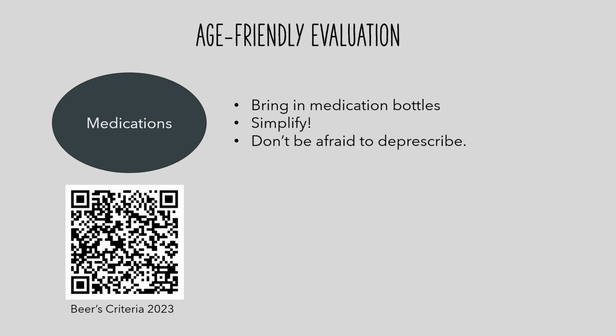Anytime you're able to simplify, either reducing frequency of doses or consolidating doses, that is always preferred. Also, I want to encourage all of you to not be afraid to deprescribe. Just because someone's been on a medication for 20 years doesn't mean they have to be on it forever. I think we should all do a better job of looking at renal function, making sure dosing is appropriate, and considering things like e-prognosis to say, is there the time to benefit that I think would be appropriate for this patient?